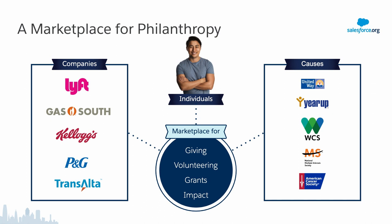And Gas South has seen incredible results in their work on Philanthropy Cloud so far. They have a measurable 5% boost in their company perception. They've increased their employee engagement in these kinds of programs from 37 to 53%. And they've seen an 18% increase in their employees' giving since they launched Philanthropy Cloud. Really incredible results. And the nonprofits, like our partners at United Way, have that ability to build those relationships, to get people engaged in the work of the community, and get the resources that they need to go execute on the programs and help us build sustainable communities.